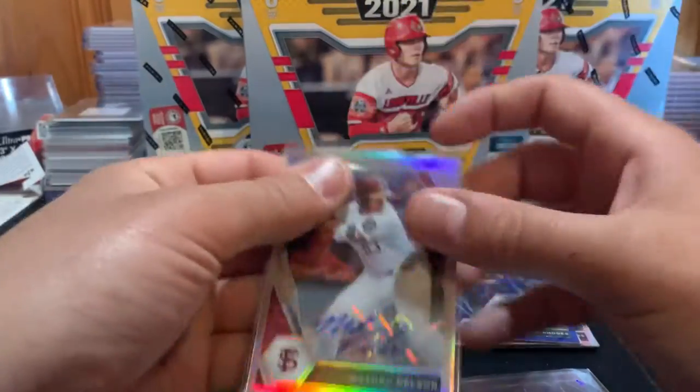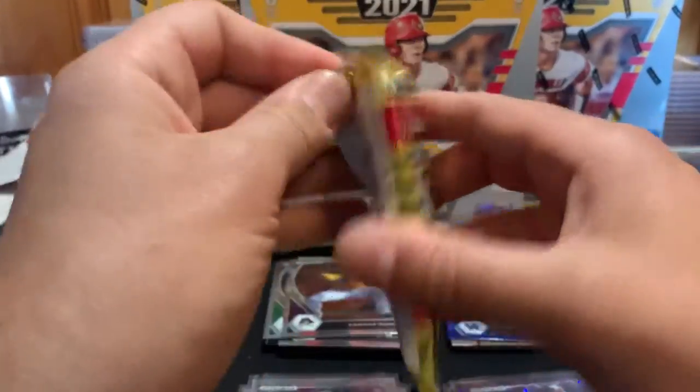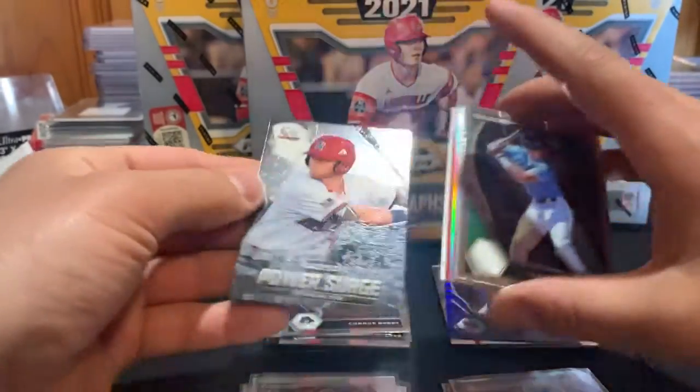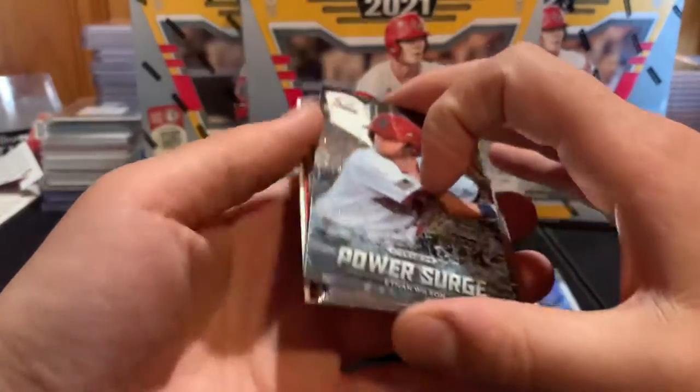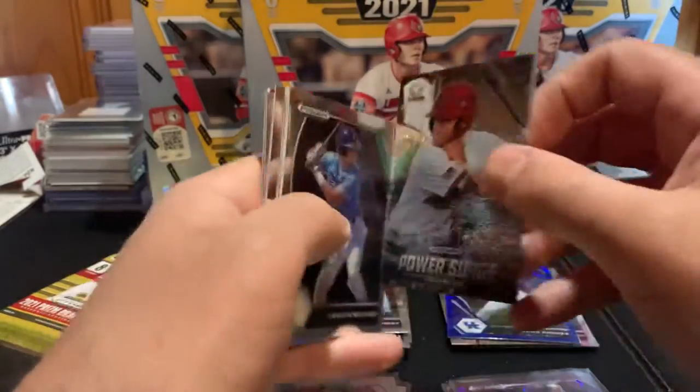Okay. I don't think I'll hear of these guys for quite a while anyway, but pretty cool stuff. Got the back card. We got Power Surge, Ethan Wilson. It's a cool looking insert there.